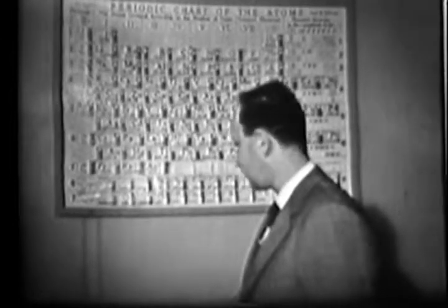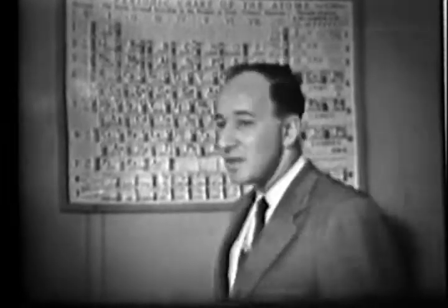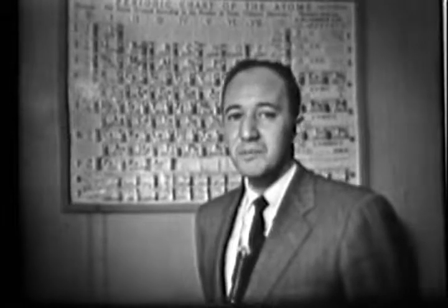Arnold Friedman, chemist. I use a reactor as a tool for the production of new man-made chemical elements that were unheard of before the atomic age. The most important of these are the heaviest elements. What are their properties? What are their potential uses? These are questions we are trying to answer.